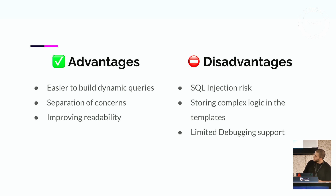But we also needed to evaluate its advantages and disadvantages. So I also wanted to touch a little bit on that today, at least in our opinion, what are those? In our case, we felt that it was easier to build dynamic queries.